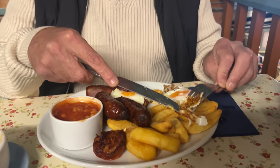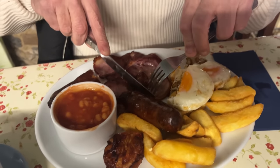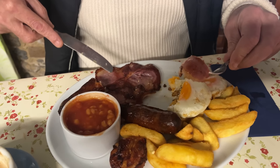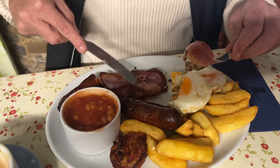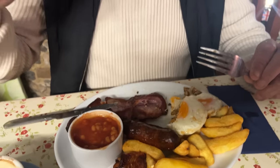Let's try the egg in here. Really nicely fried. You can see underneath there where it's been fried. Sausage looks identical to the bangers and mash I had earlier on. They are excellent sausages. And my bacon. You can see the bacon nicely griddled there. Bacon really, really smoky. Beautiful flavour to the bacon. Nice and thick as well.